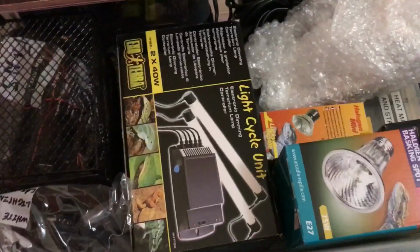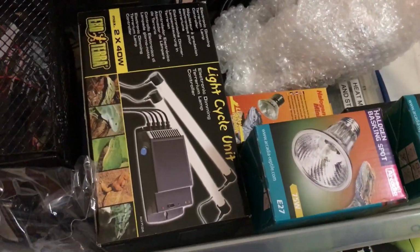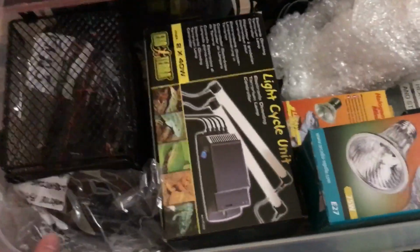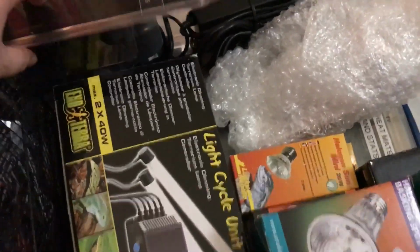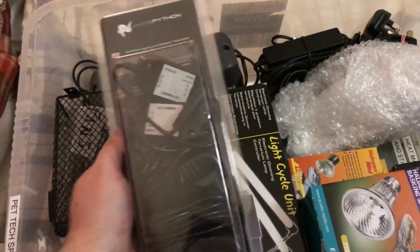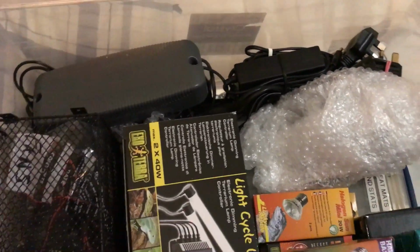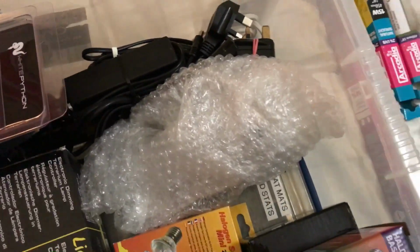I've got a light cycle unit, which again was bought on sale and will be used when I have my bearded dragon set up as I want it. Got spare power packs and connectors for all of my LED lighting. Spare power packs for UV, and all sorts of power packs down here as well for LED lighting. Let me just move these out of the way.